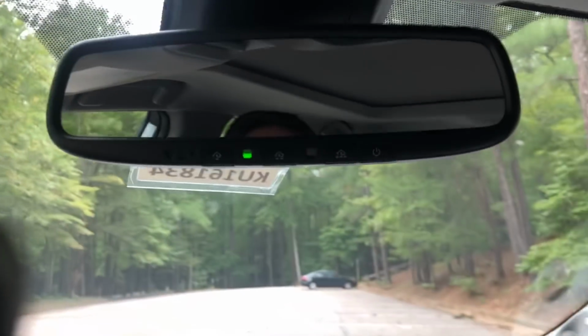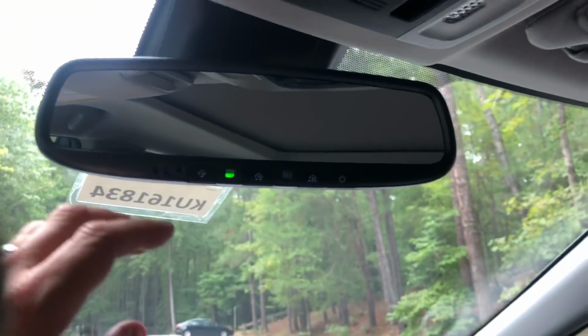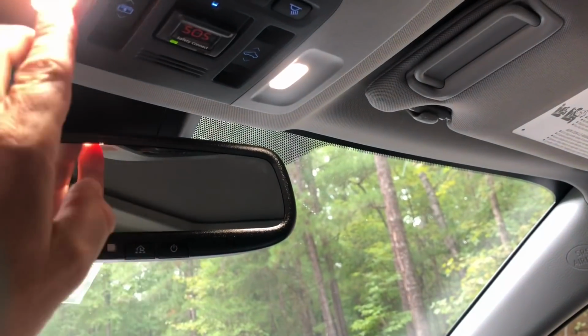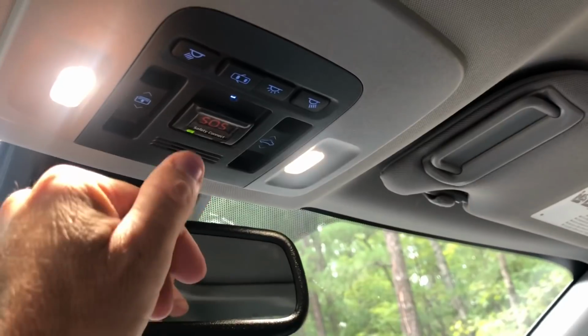Driver's side, same lighted mirror. This is standard HomeLink, so it has 3 garage door openers. It's auto dimming. And then up top here, you're gonna have little LED lights and then just settings for the interior. This is standard Safety Connect.